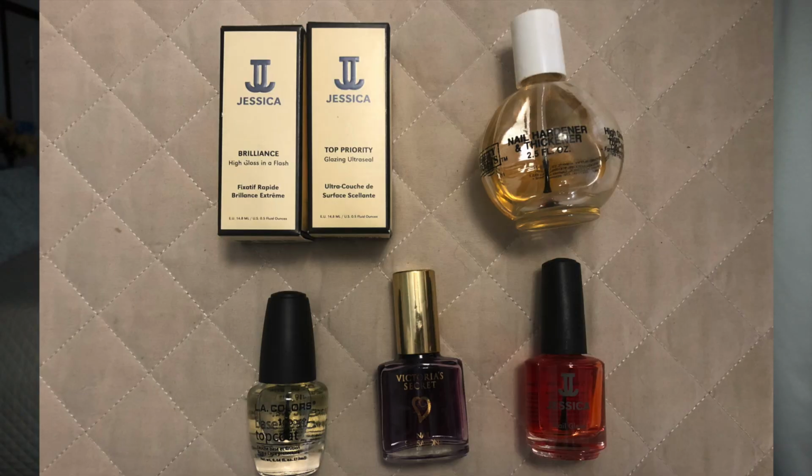All right, moving on to the next one, which is a very small category for me. This is my top coat category. You will notice on the bottom row, the 2 on the right, they don't look clear like a basic top coat. These are not technically top coats, but I use them as such. One is a sheer clear-ish purple, and one is red, sheer and clear.